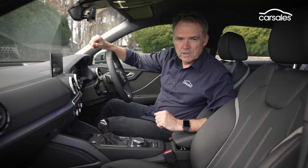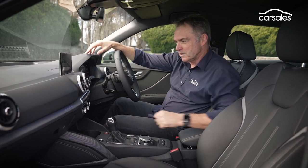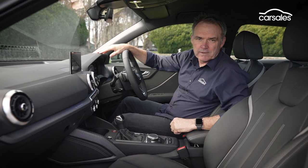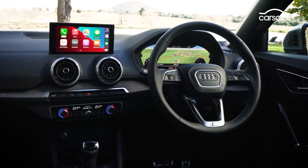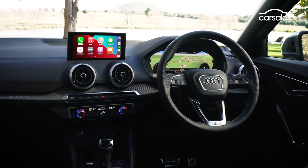The SQ2 is a very familiar Audi from the driver's seat. High quality materials, lots of adjustability, and plenty of tech. The virtual cockpit remains a favourite. You'll never get lost again.